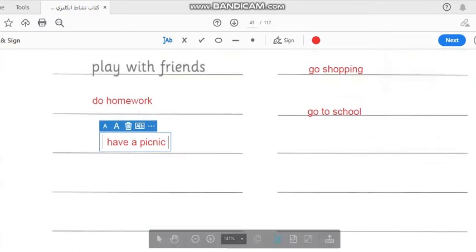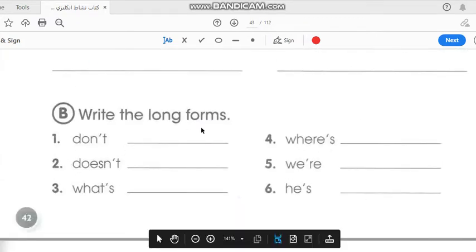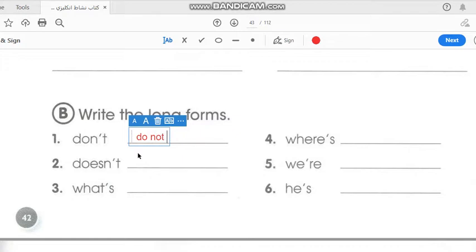Let's go to exercise B. Write the long forms. Here it is shortened, the short form, which is don't. How can it be in long form? It becomes do not. You return it without abbreviations.